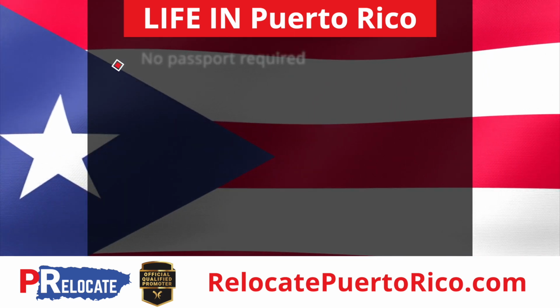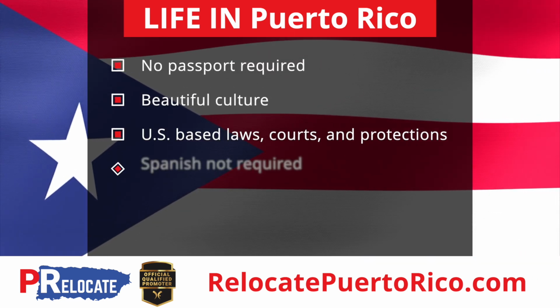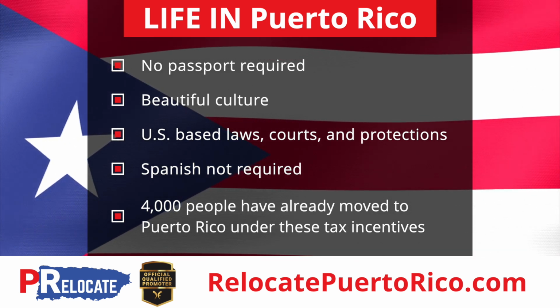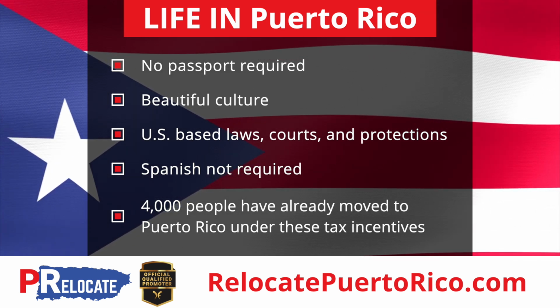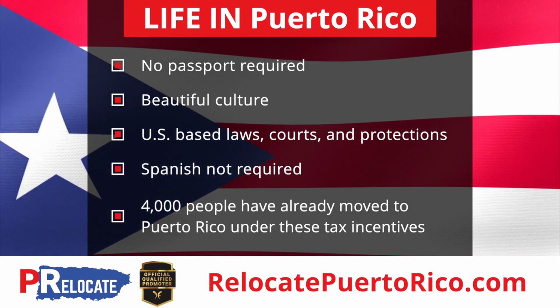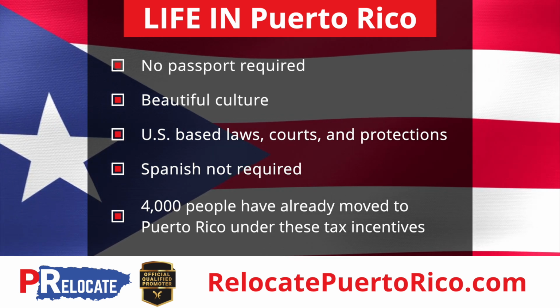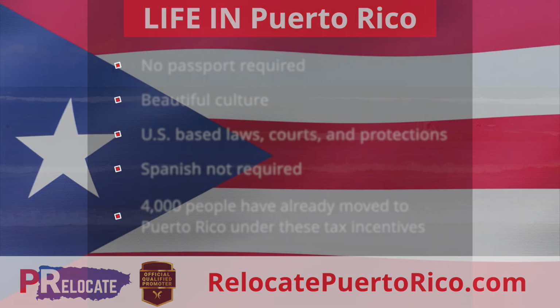Because Puerto Rico is a U.S. territory, American citizens do not need a passport to travel to and from the island. Puerto Rico also benefits from federal U.S. laws and protections, and the currency used on the island is the U.S. dollar. The ability to speak Spanish is nice, but certainly not necessary.